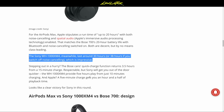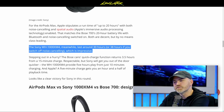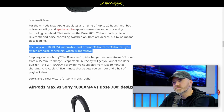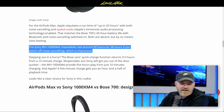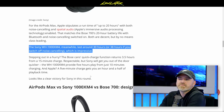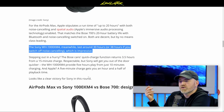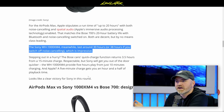Well, on the Sony side, listen to this. The XM4s can give you 5 hours of playtime in 10 minutes of charging over USB Type-C fast charge. 10-minute charge, 5 hours playtime. So now it doesn't matter if you have to leave the house and you forgot to charge your headphones. So what? Brush your teeth and you got 5 hours.